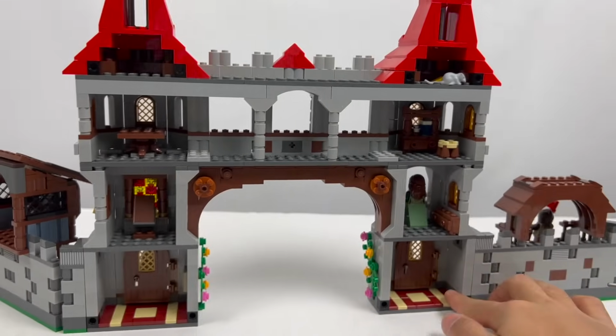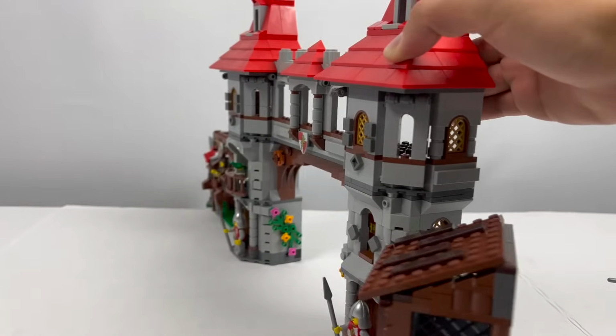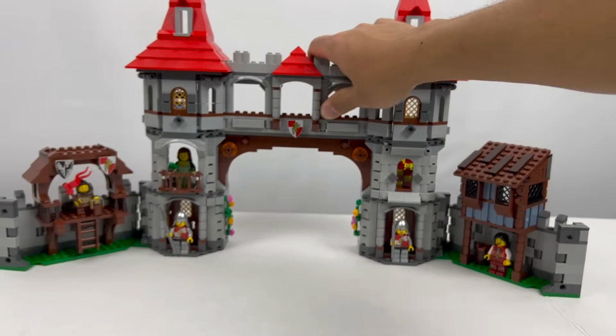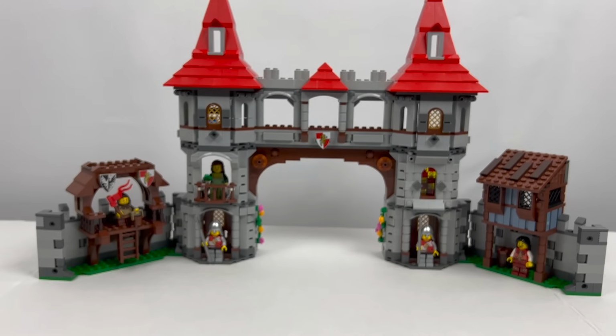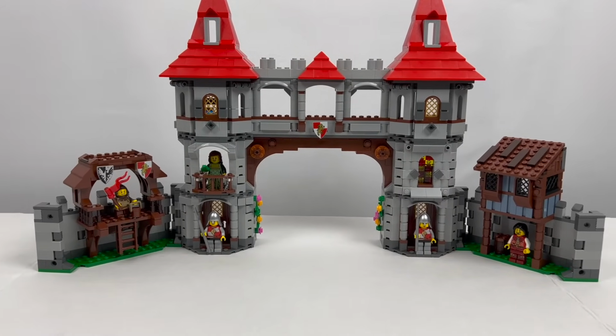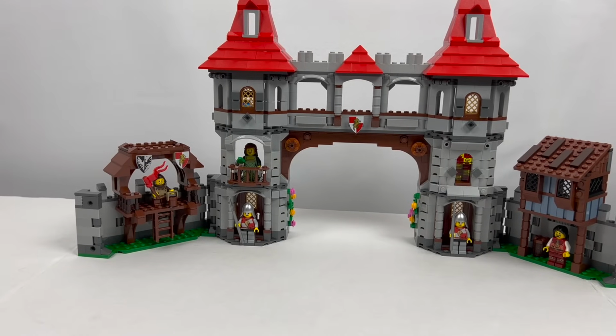All in all, this is probably one of the best, or actually not even just probably, this is the best Kingdom set that they did. I'm really happy with it, and certainly hope that LEGO will please revisit Castle in the future. I'm not the only person saying this. A lot more people more passionate than me about Castle are asking LEGO to please bring Castle back. We'll see what they decide to do.